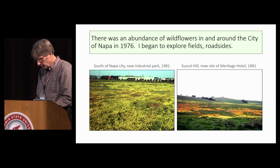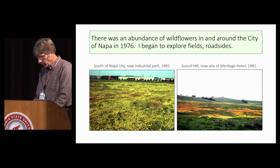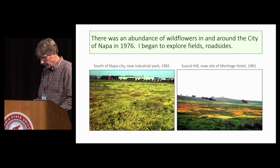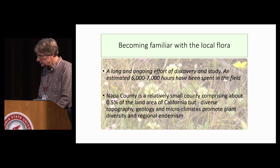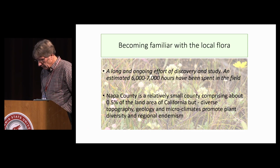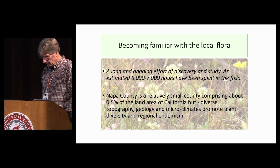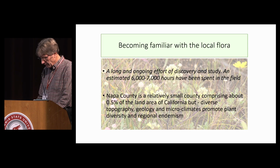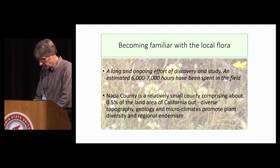Following college, I took on some landscape maintenance work while I looked for employment as a wildlife biologist. The wildlife job didn't pan out, but by then I had discovered my passion in studying native plants. I explored open spaces and roadsides near Napa, then began to venture further away. This was done in my free time. So a major stage in the process was becoming familiar with the local plant species. This required a tremendous amount of time in the field and under the microscope with focus on detail. I estimated I spent conservatively at least 6,000 hours in the field.